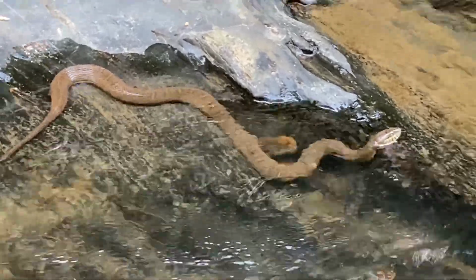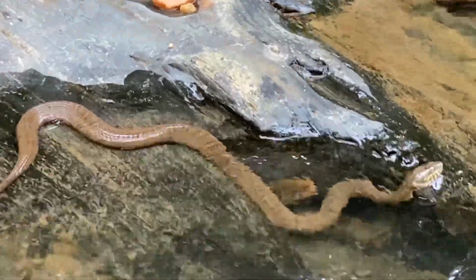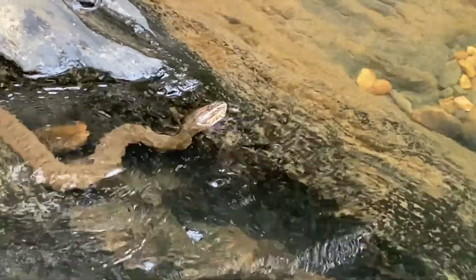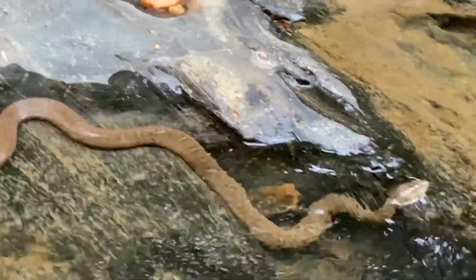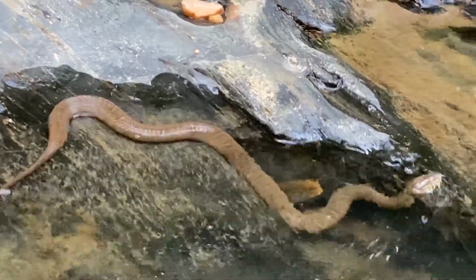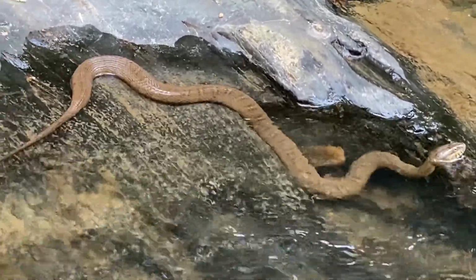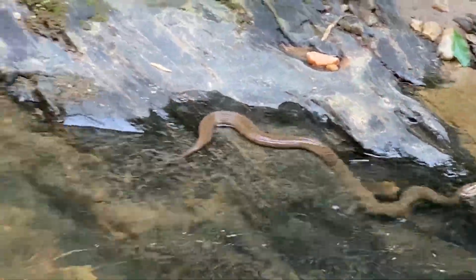Pretty big snake too. It's not small. They're fast, so I don't want to get close to it. Just want to show you. It's a big snake. And he's watching me. Alright, so we're heading out the creek right now. But yeah, there's one right there for y'all. Bye, snake! No, I don't want to move him. I'm backing off of him. Just want to show y'all that. Heading up out of here.